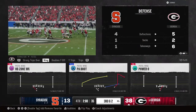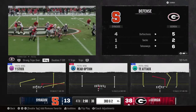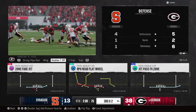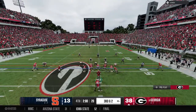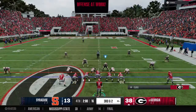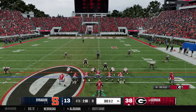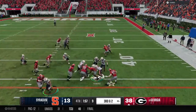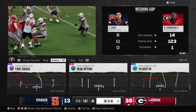We've reached the 2-minute warning, and this offense will be quite content just to drain the rest of the time away. On the set. Will they keep it on the ground again here on 3rd down? Wide receiver shows motion. On 3rd and short, just trying to get enough for the 1st down. They get him on the ground, but not before he gets enough for the 1st down.